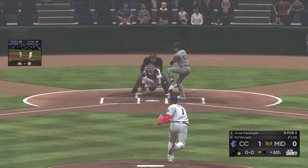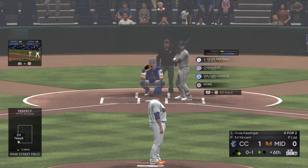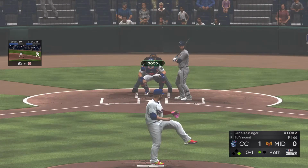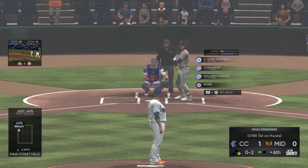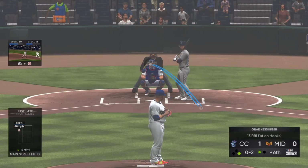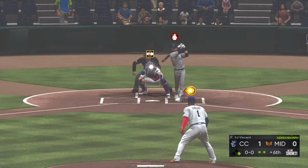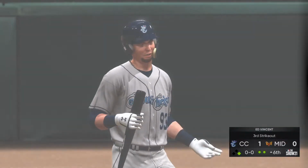Into the box, Gray Kessinger, as the changeup to him drops in there for the first strike. 0 for 2 for him to this point. Hey, we got 1. And that's in there as well. 0-2 now. Come on, big guy. Get him yourself right here. 0-2 count, and the pitch. And a fastball swung on and missed as he just reared back there. 2 away.